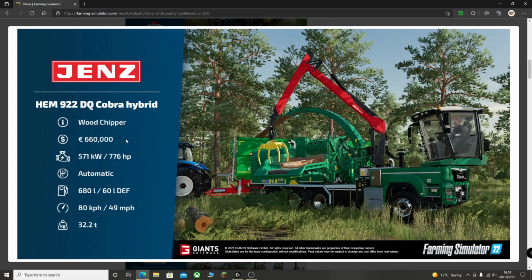Now, it costs a massive €660,000. Has 776 horsepower. Got an automatic gearbox. Contains 680 litres of fuel and 60 litres of DEF. Top speed of 49 miles an hour and a weight of 32.2 tons. See it there in action, eating away at those logs as they're fed in.